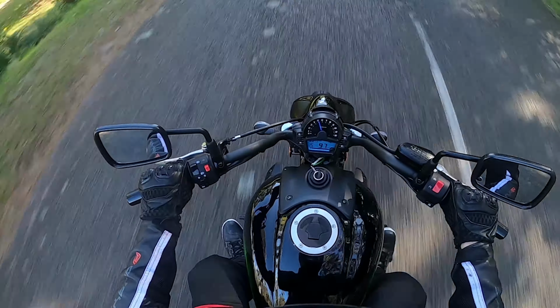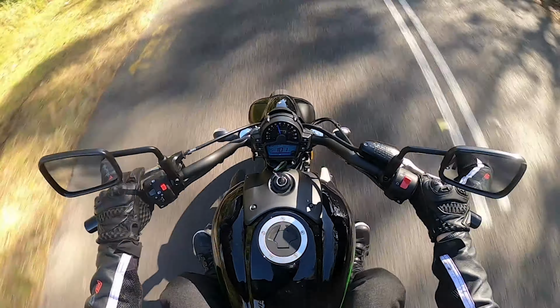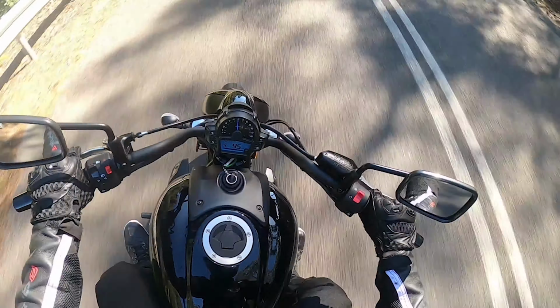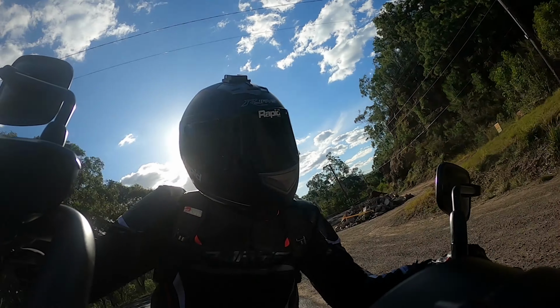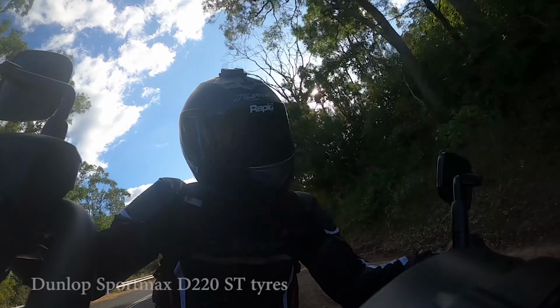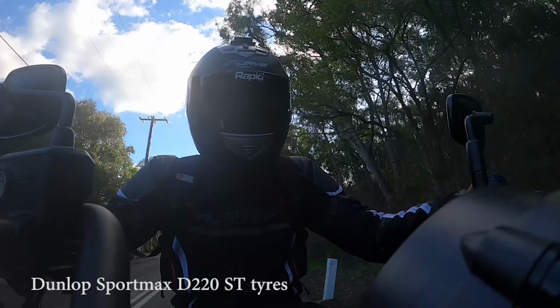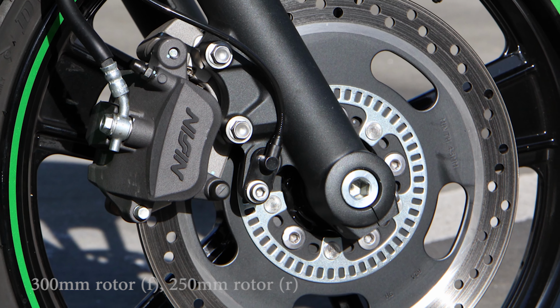But what surprised me the most about the Vulcan was that despite its weight, it was surprisingly nimble on smooth, twisty sections of road, and the weight was barely noticeable in this regard. There is plenty enough ground clearance to get me through most corners quickly, with grippy Dunlop Sportmax D220 ST tyres keeping me glued to the terra firma, and decent braking capability with a good amount of power and bite.